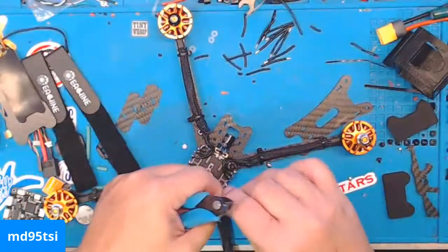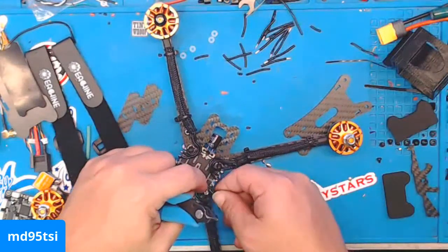Okay, let's turn these off. And we will be done with motors.